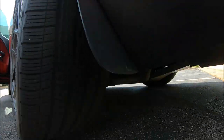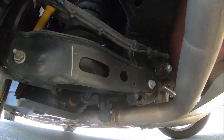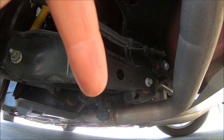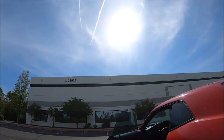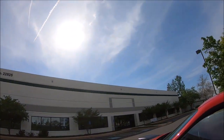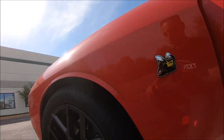And then also one thing that's cool about the Challenger is that it does have an active exhaust system. So if you can see right there, not sure how well it's going to come up, this little black box, it's actually the active exhaust system. That just opens and closes the valves whenever the car is under hard acceleration or just driving normally.